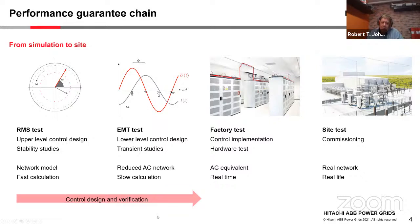Then we have our factory test, control implementation, hardware test, AC equivalent, usually single source, real time, and then we go to site. As you can see, real time. This is for control integration and testing. So we actually have quite a good split between the studies and the testing of these systems.